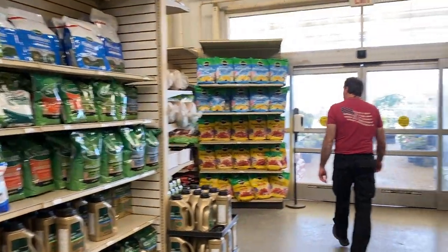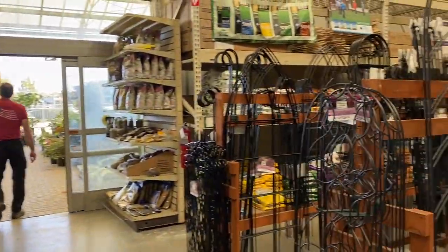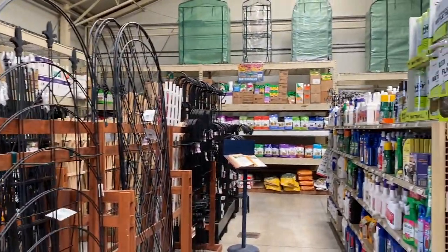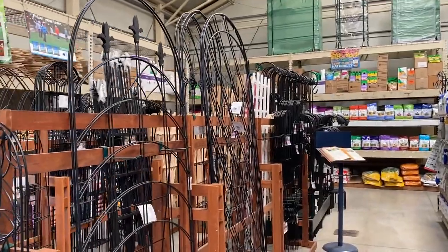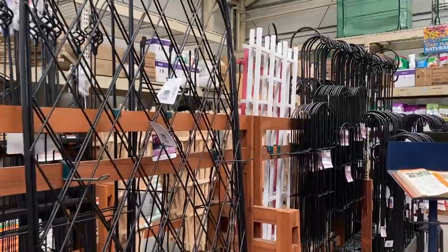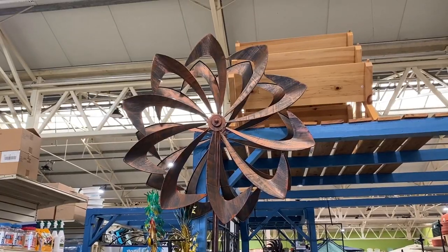He's gonna test the weight of the urn to make sure we're gonna be able to lift it because they are cement. So much gorgeous stuff. Goals.